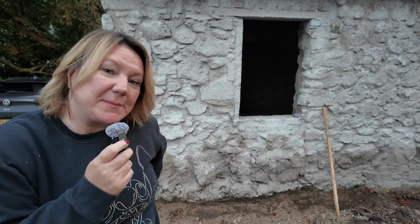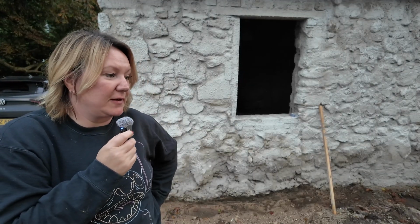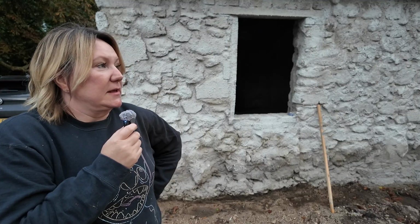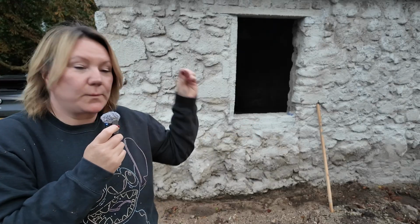Noel is, I don't think he'd mind me saying, 84, but he's a fantastic man. Reminds me a lot of Alan, and I have loved working with them on the windows. So Noel's doing the front because he's doing the Georgian sash with weights and ropes and all those fabulous things.